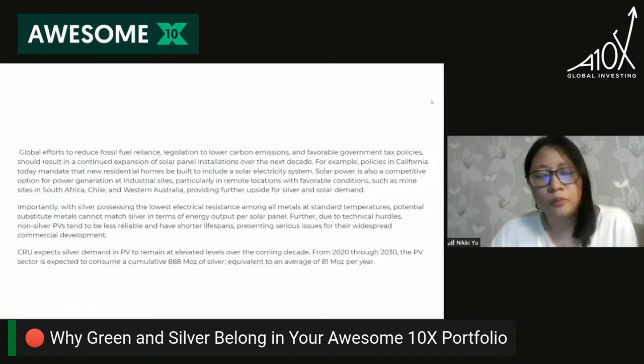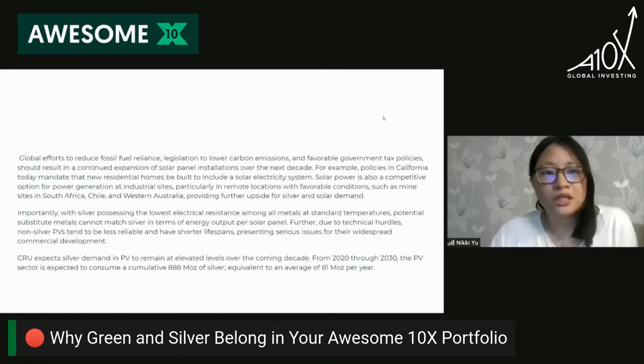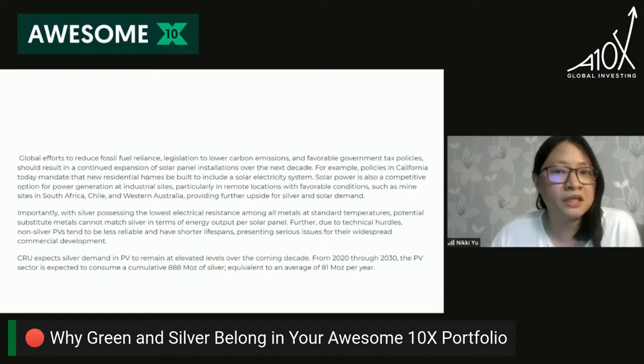So let's talk a lot about this. Global efforts have been reducing fossil fuel reliance, legislation is lowering carbon emissions, and favorable government tax policies will result in a continued expansion of solar panel installations over the next decade. For example, in California, they've mandated that all the new residential homes should be built with a solar electricity system. That company, which is actually building that residential home, is one of our Awesome10X picks. That is SunPower. 50% of all the new residential homes, all of that is actually SunPower clientele, that residential home builder.